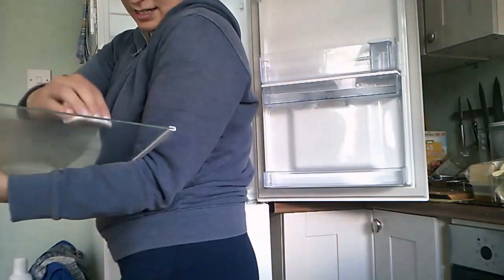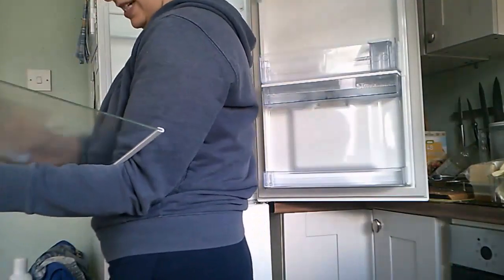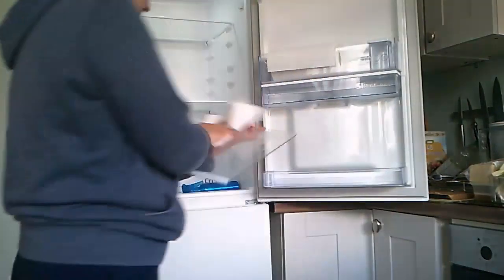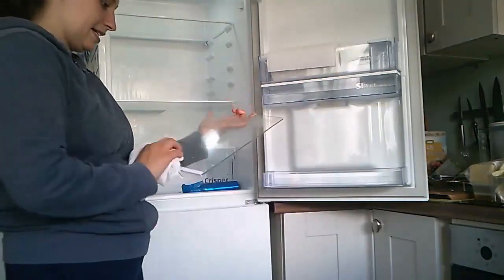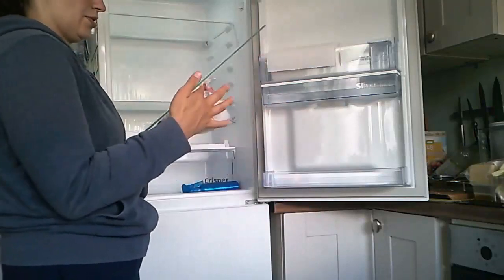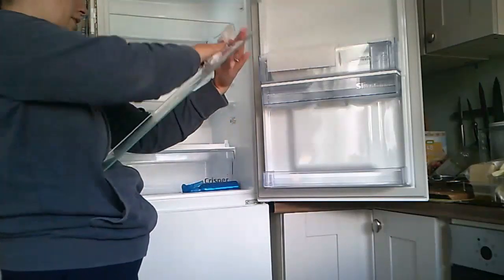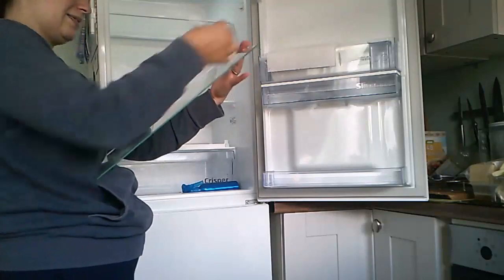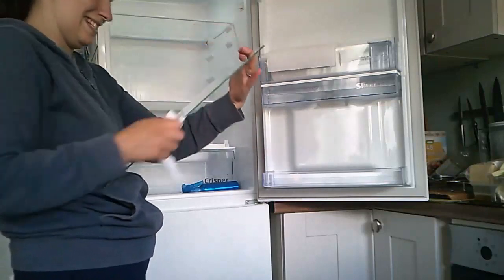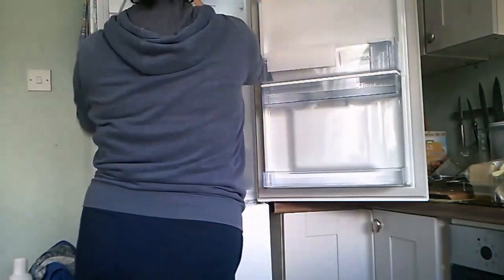Now, generally, the underside of your shelves are not that bad. There might be some residue on it, but the most dirty part will be the top. So that's the bit you want to clean first. Make sure that's fairly clean, and then always make sure that you wipe your hand before you put it on the clean side, because there's nothing worse than having stuck your hand in something a bit mucky on one side and then shoving it onto your freshly cleaned side.